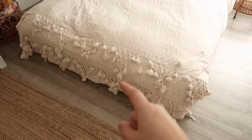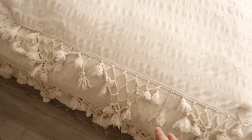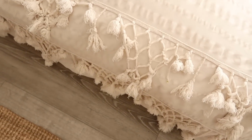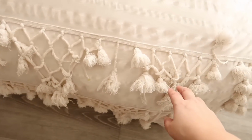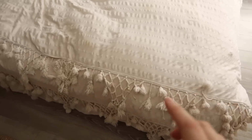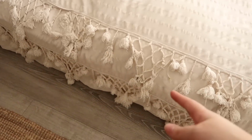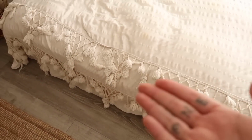This duvet cover has little macrame things on it. It's really great. It doesn't hold up well. I've had it for I think 2 years, but they get tangled. So as I was saying, the duvet cover is from Urban Outfitters, but it doesn't hold up well in the wash, so be forewarned. And I'm not sure if you can even still get this guy, but I really like him.